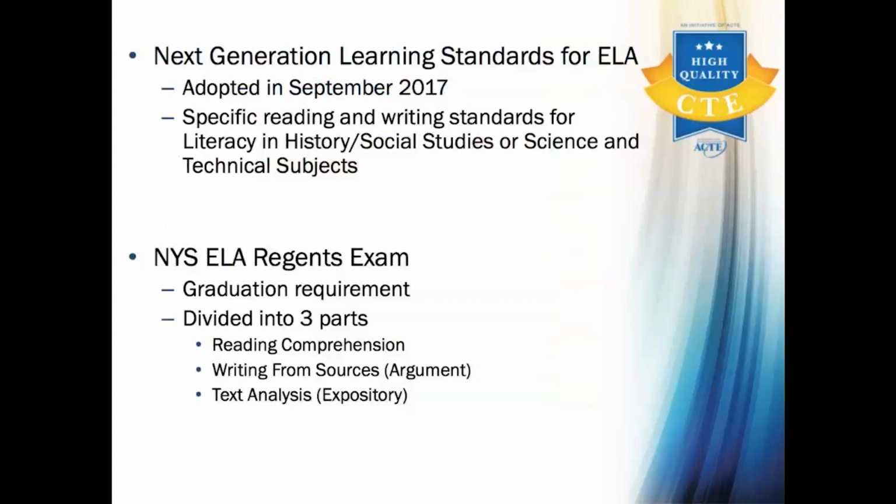Over the past 7 years, there have been significant changes to standards in New York State. We have recently transitioned away from the Common Core Learning Standards and are currently working under Next Generation Standards, which were adopted in 2017. The English standards are similar to what you would think of in a traditional ELA class and focus on language, reading, writing, listening, and speaking, just as the Common Core Learning Standards did. The standards also include a section specific to content area literacy skills.